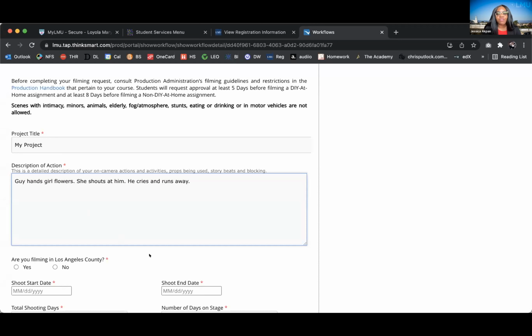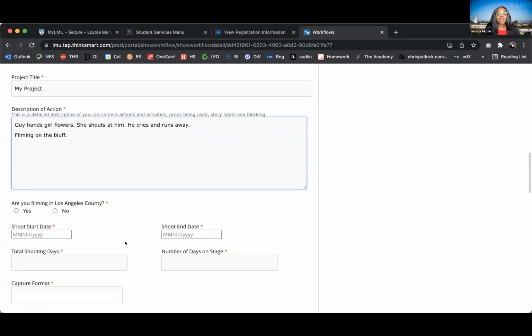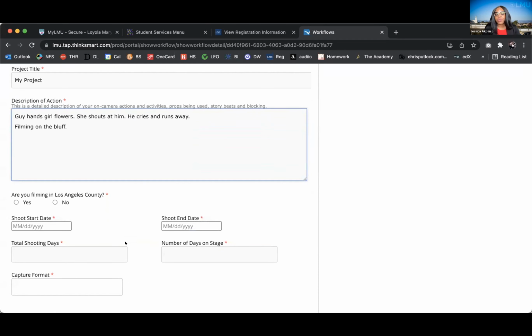And if you're aware of where you think you'll be filming, it's okay to put that here. So he's going to be filming on the bluff. So that's just helpful so that whoever is your main coordinator from the PAT team, be it myself for the intro or Jenny, Deb, or Laura, they can already have an idea of where you will be filming and give you just additional guidance or context.